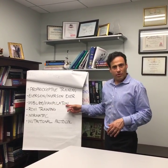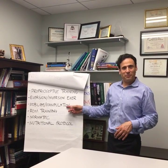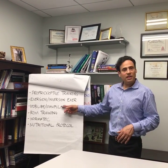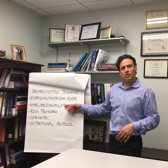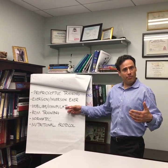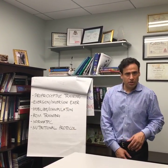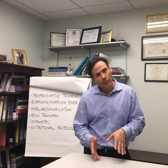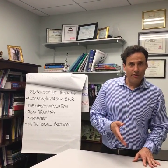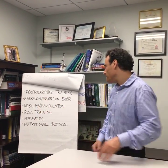Mobilize and manipulate. Well, yeah, all the joints in the foot and above. There's a whole bunch of foot adjustments. A lot of my patients get adjustments of the foot, and there's a whole litany list of things you can do to the different joints, whether you want to do a little high force mobilization, manipulation, or just some low-level mobilization. Range of motion. You want to get that range of motion in the ankle. Remember, it is an active joint that moves a lot. If it gets stiff, you're losing motion there. That's going to, again, lead to a cascade of injury once again.